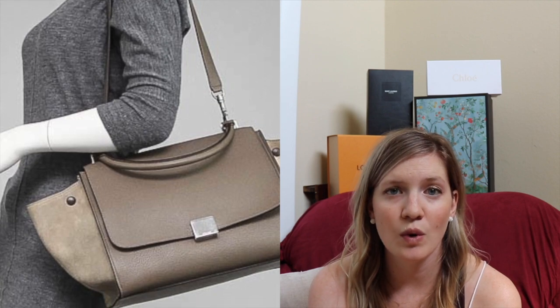And then lastly, I've been looking at the trapeze, and the trapeze was discontinued, I believe, last year, so I would have to buy it on the pre-loved market. But it reminds me a lot of the belt bag, and I just really like that versatility, and I find that they're really durable. So I'm definitely considering picking one of those up pre-loved.